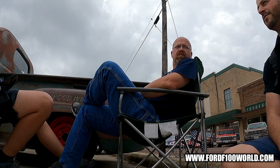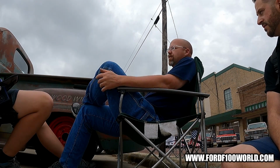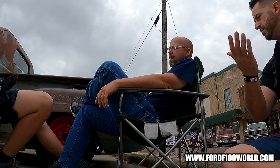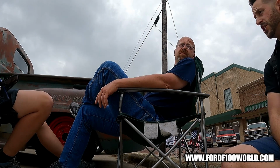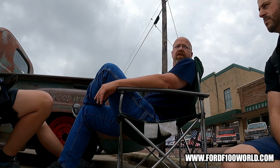He's one of those guys that's got to have it in stock. I can relate. The alternator works, but this one works really well. It goes with the look of the truck. That's why I didn't want to change it. Look at the engine. Right, that's cool. The carburetor is the same one that was on it when we got it out of the field.